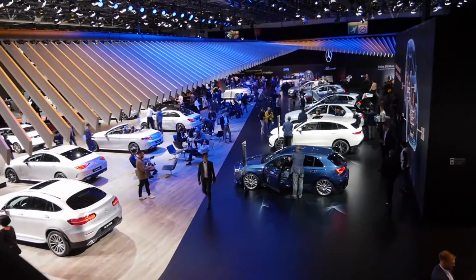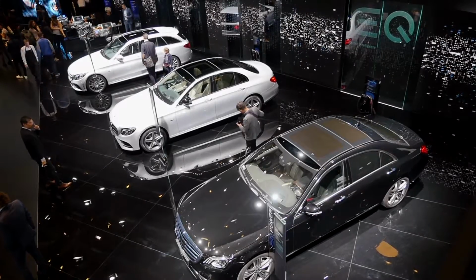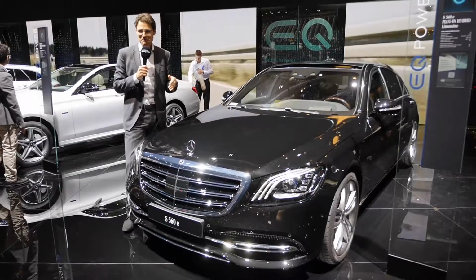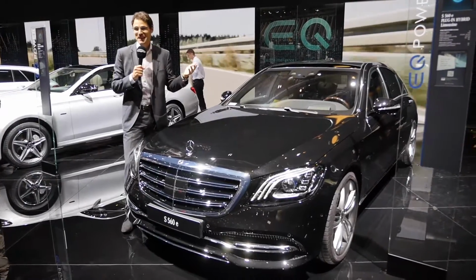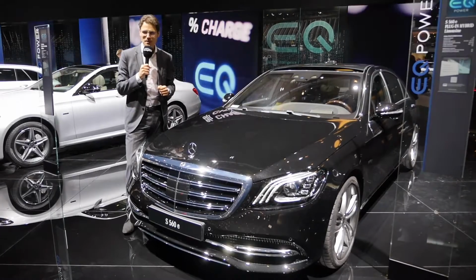If you maybe seek a comparison between A and C or between C and E, or maybe think, oh, I get this one here and then maybe an A-Class as a secondary vehicle or whatever, or if you're just interested, join us here in this very interesting comparison on Autogefuehl.